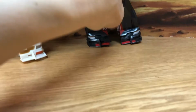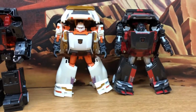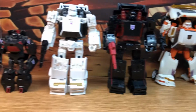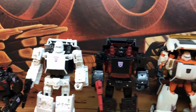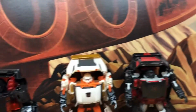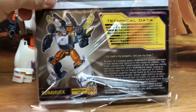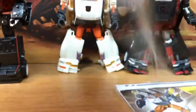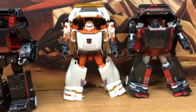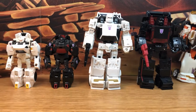But yeah, I'm now looking to give these figures away. Because I have these. I forgot to also show the box. It comes in a nice box set along with these collector cards, which are really, really nice. So this really makes this a nice exclusive set. But back to what I was saying, I'm giving away because I have these.